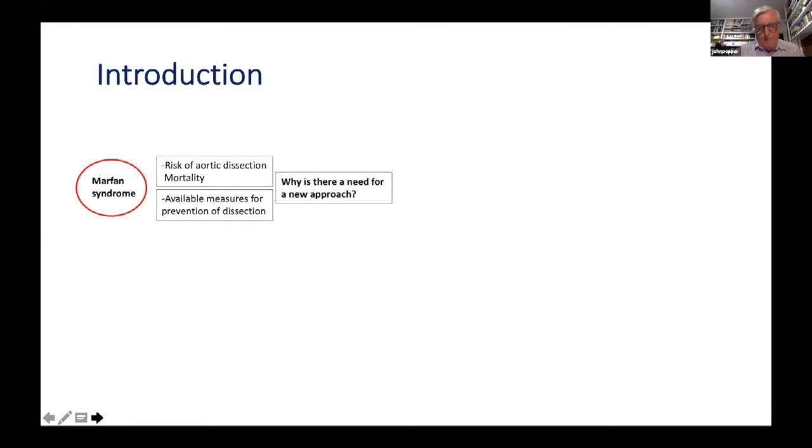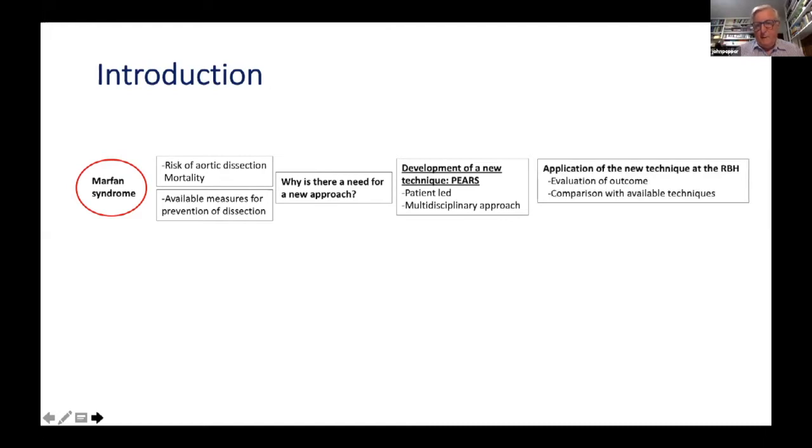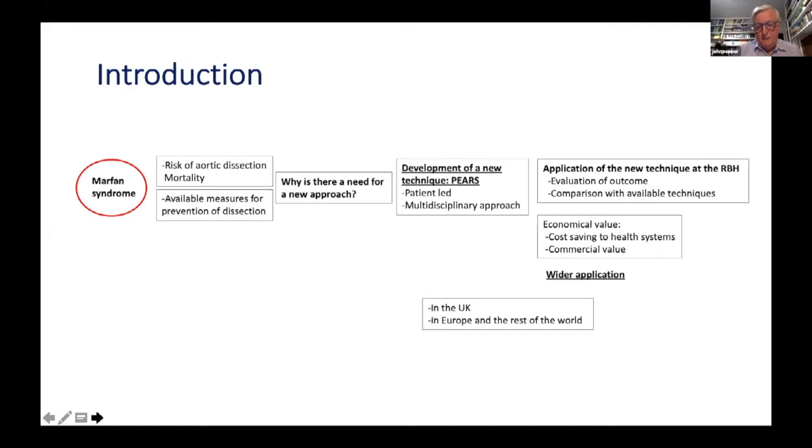So why might we want a new approach, which we were thinking about 20 years ago? We decided to try and develop a new technique that we thought might be protective, particularly early in the natural history of disease of the aorta. And we developed this at the Royal Brompton, and I'll give you a tiny bit of the history so that you have some idea. We're going to talk about the economical value briefly and wider application now, way beyond Marfan to other quite complex conditions. And we are now doing this not only in the UK, but in both hemispheres of the world.